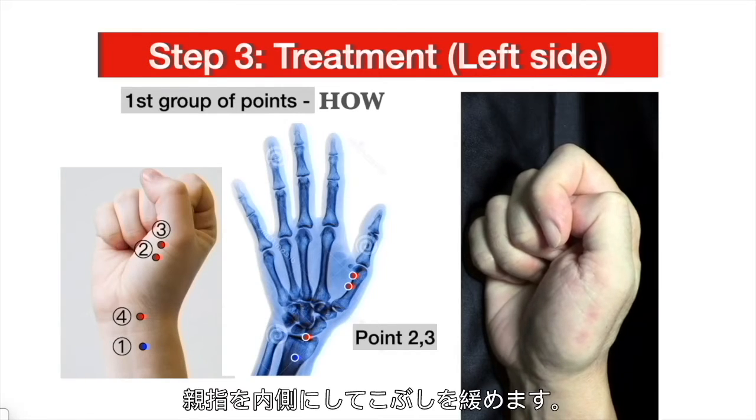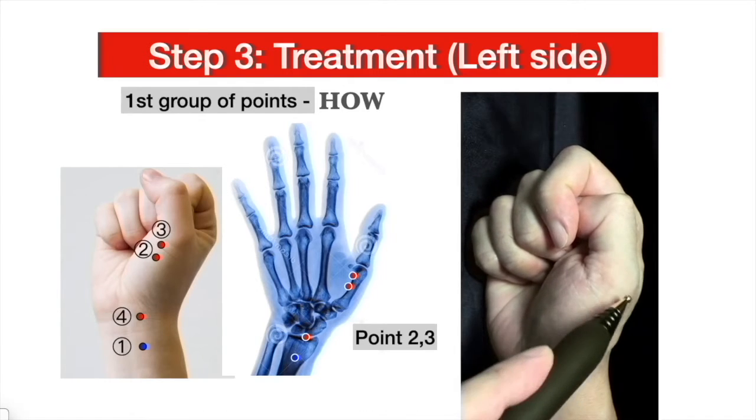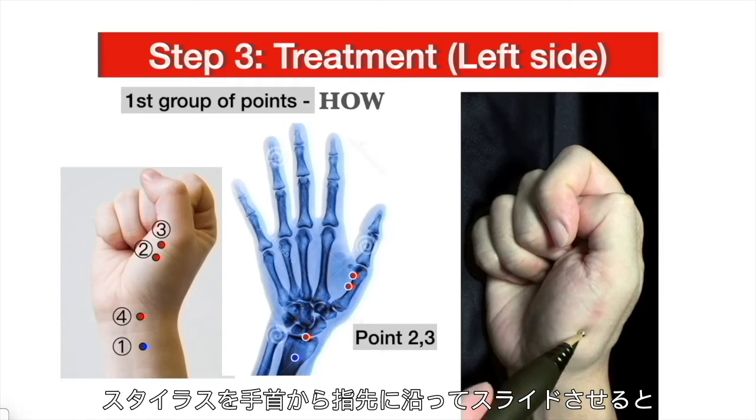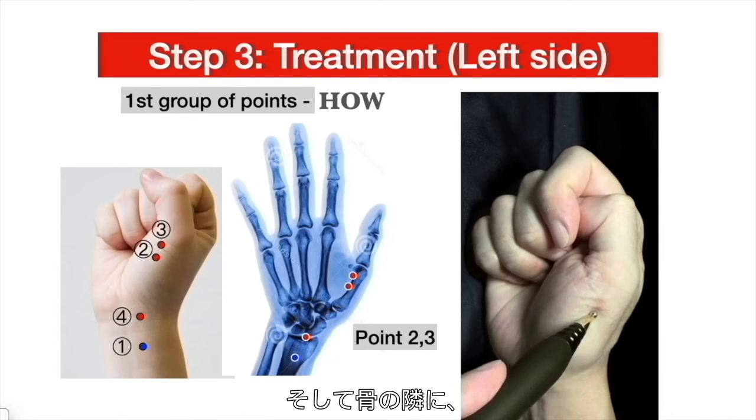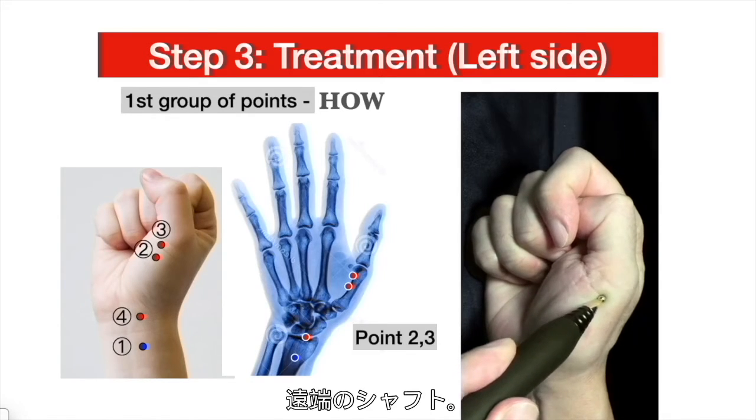This video will be showing you points 2 and 3 together as they are close to each other. Make a loose fist with the thumb inside. This is the first metacarpal bone, and here are the two ends of it. When you slide the stylus from the wrist to fingertips along and next to the bone, you will be hitting a depression or concavity formed by the epiphysis and shaft on the far end.